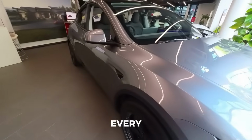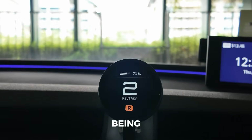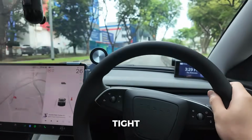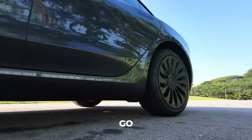I didn't keep every accessory I bought for my Tesla. Some looked great online, but ended up being more gimmick than game changer, so I returned a bunch. But these are the ones I kept. Real world tested in Singapore's climate, daily driving and tight parking situations, and every one of them has earned its place. Let's go.